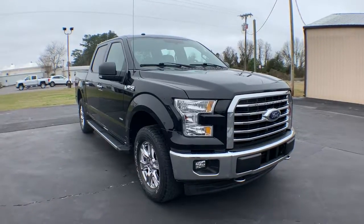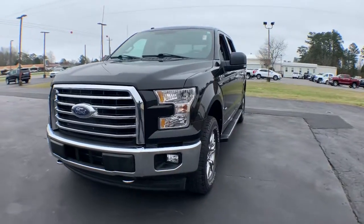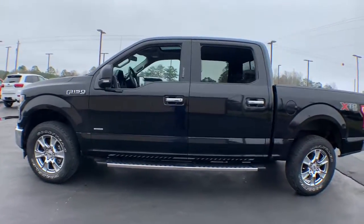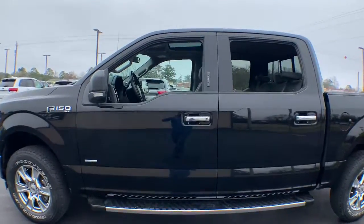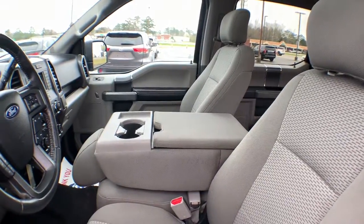Can you see yourself in the 2017 Ford F-150? With less than 60,000 miles on the odometer, this vehicle provides excellent value. Enjoy a new level of ease and confidence, whether at work or play, when you're in this F-150.